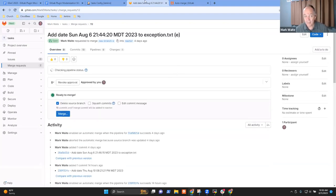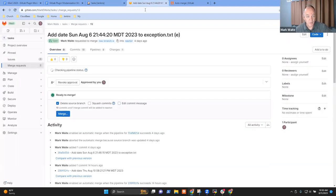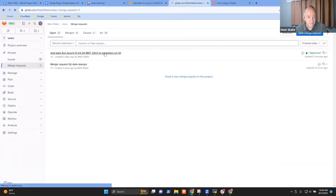It's still checking pipeline status. So I'm going to change this from uppercase Jenkins back to lowercase Jenkins and save it. And we're going to do another build. We're going to add another commit and run another build.